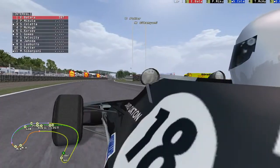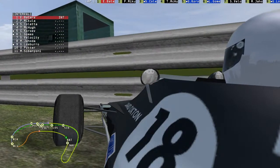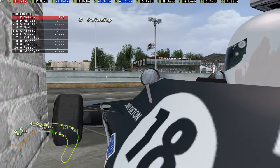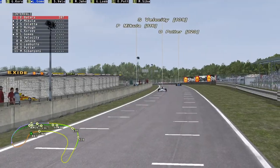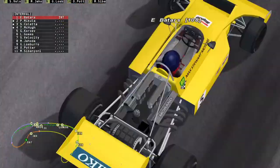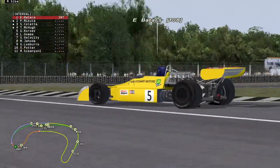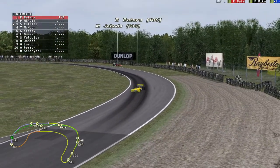So let's see. Most are still in the pits. I don't know if anyone's already lined up on the grid, but there were people lined up on the grid. Yeah, Steve Velocity there you can see, and Owen Potter as well. So yes, there are people lined up on the grid here. Owen Potter and Steve Velocity, so they're ready to go. There are still 2 minutes and 40 seconds left.